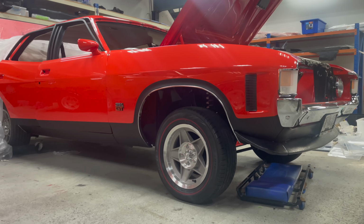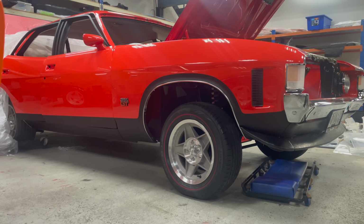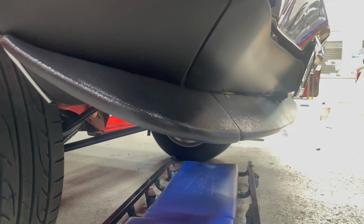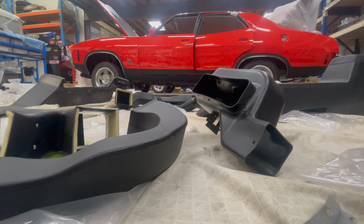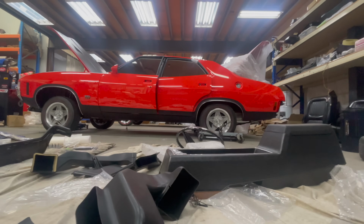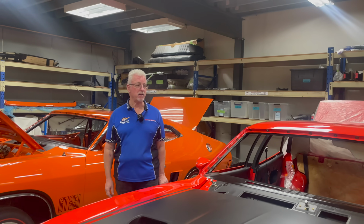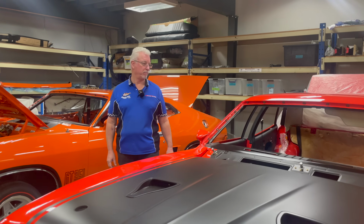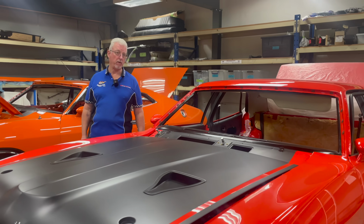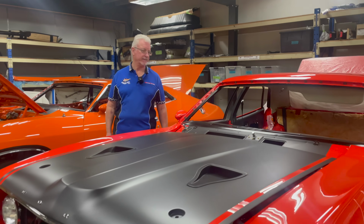Next to the coupe is a Red Pepper XA GT sedan, the first iteration of the third generation Falcon, produced between 1972 and 73. Design assistance came from global headquarters in Detroit. It's an automatic with power steering, air conditioning, power windows, front and rear spoiler, black trim.